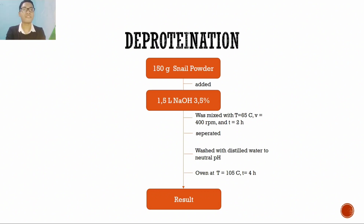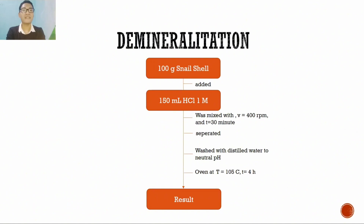100 grams of snail shell powder was added with sodium hydroxide 3.5%. Then mix at 55 degrees Celsius at 400 rpm for 2 hours. Then separate the filtrate and precipitate. The precipitate is then washed with distilled water until the pH is neutral and oven at 105 degrees Celsius for 4 hours. 100 grams of snail shell powder was added to 150 ml of 1 molar hydrochloric acid and mixed at 400 rpm for 30 minutes. Then, the filtrate and precipitate were separated. The precipitate was then washed with distilled water and oven at 105 degrees Celsius for 4 hours.